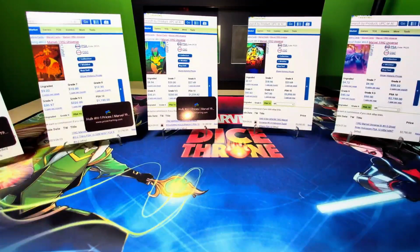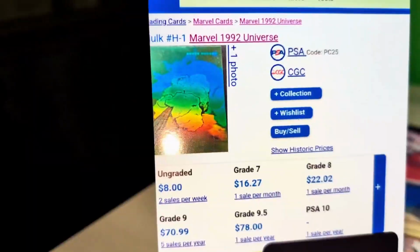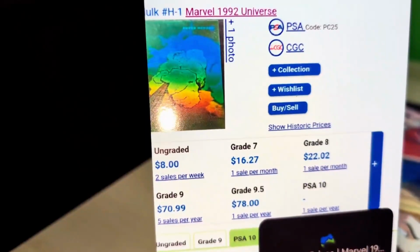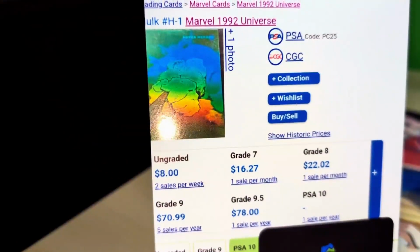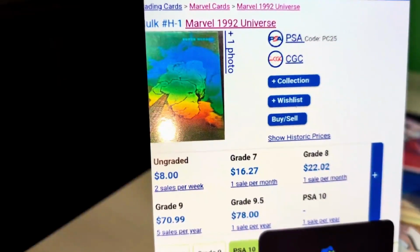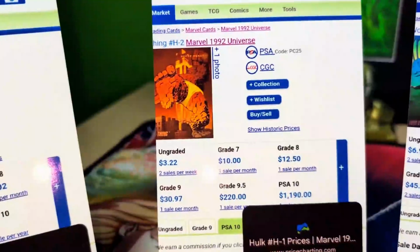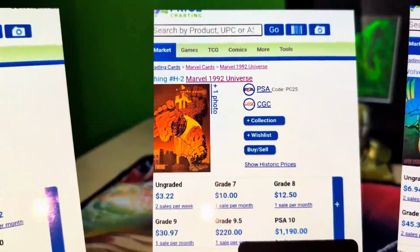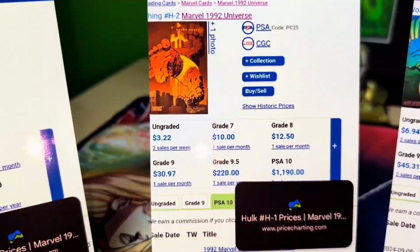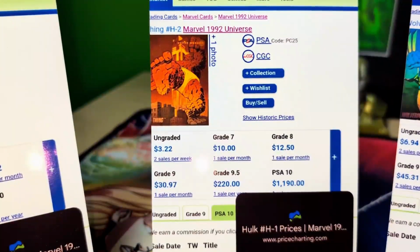So first I want to review the price charting values we had before on these Marvel Universe holograms. So we can go to the Hulk here. You can see these ones did not have a historic PSA 10 sale in the past year or two. But you can see the 9s got around $70 to $80, and the grade 8s was around $20, and 7s $16. Now moving on to the number 2 hologram, the Thing, you can see this one, a PSA 10 sold for a whopping, on average, over $1,000, $1,100 there, and the grade 9 was $220.